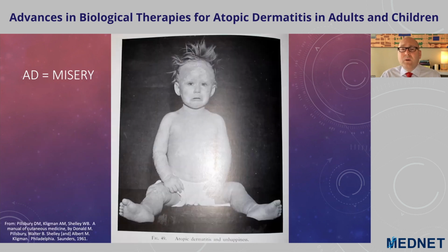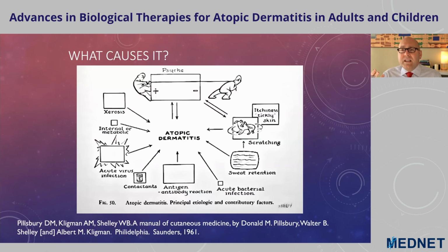This is a picture from a textbook in 1961 that really beautifully illustrates the idea that atopic dermatitis equals misery, lots of suffering. Look at this poor patient here. And one of the things that's both disheartening a little bit, but also encouraging in some ways, is that in these 50 plus years since this figure was first published, we haven't moved that far from it. But in other ways, we have. We understand better about the causes that underpin this disease.